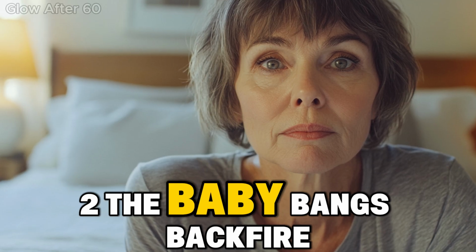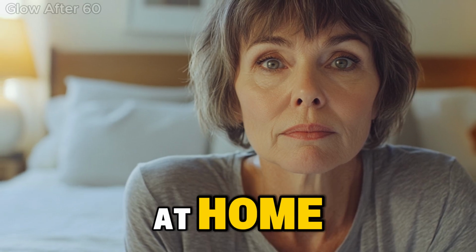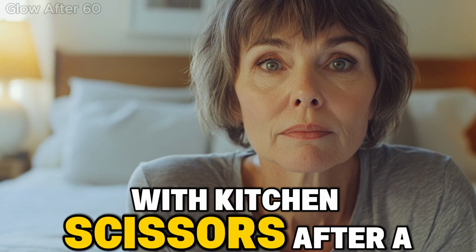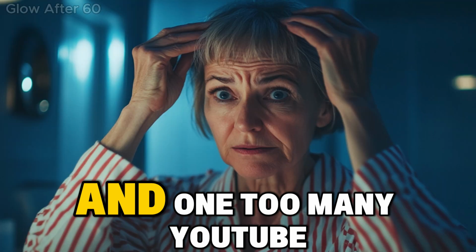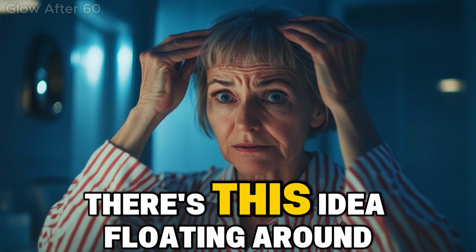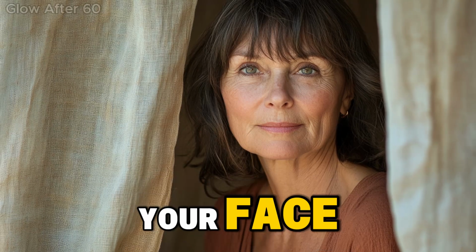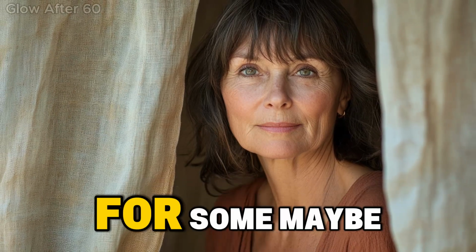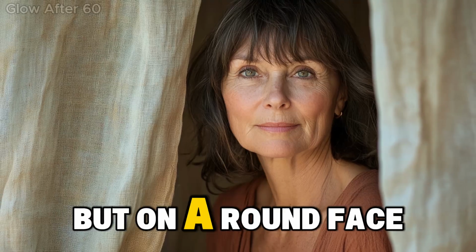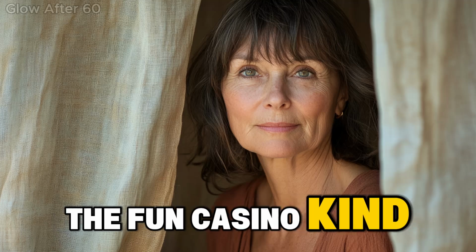2. The baby bangs backfire. You ever get the urge to cut your own bangs at home, maybe at 9 p.m. with kitchen scissors after a glass of wine and one too many YouTube tutorials? No judgment. I did it too, twice. There's this idea floating around that short, choppy baby bangs will frame your face and make you look more youthful. For some, maybe. But on a round face, it's a gamble, and not the fun casino kind.